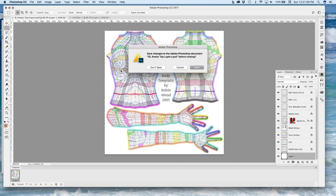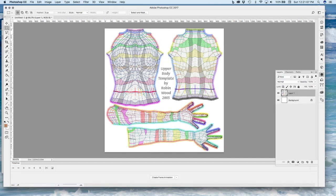So I don't need this file anymore. I'm going to close it. I'm not going to save it. I want to maintain my layers. So the first thing I do, and this is important, if you're anything like me, your computer's not that stable, so save, save, save, save, save.